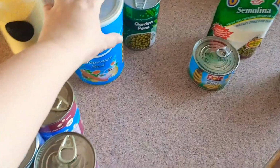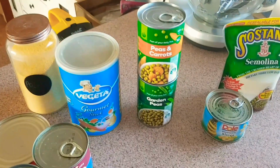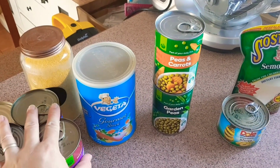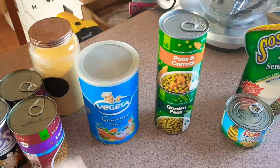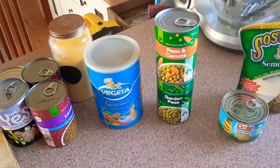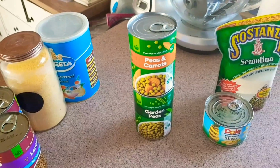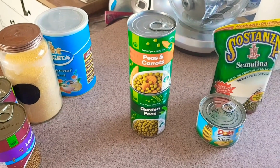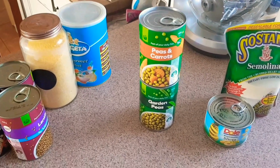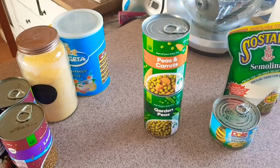Now, for the peas cans, you can either have peas and carrots or just peas by themselves. There's a basic recipe that we have in our country that actually can use all sorts of other types of vegetables. It could be potatoes, or I don't know, any other vegetables that you want. But at the moment I have peas and carrots or garden peas in my pantry, and I can make a super easy dish. It doesn't have to have meat in it, but it can have meat in it.